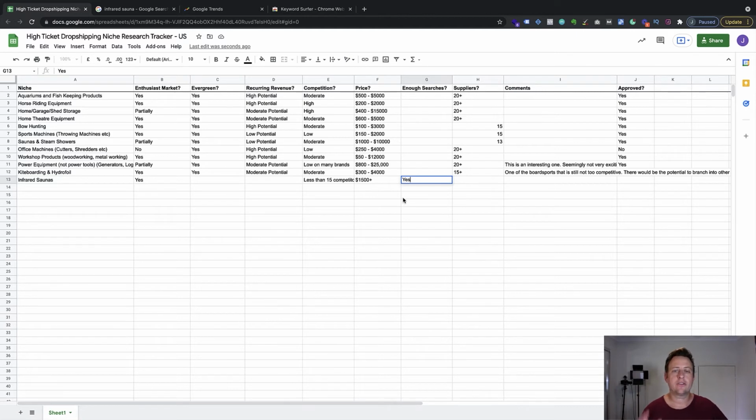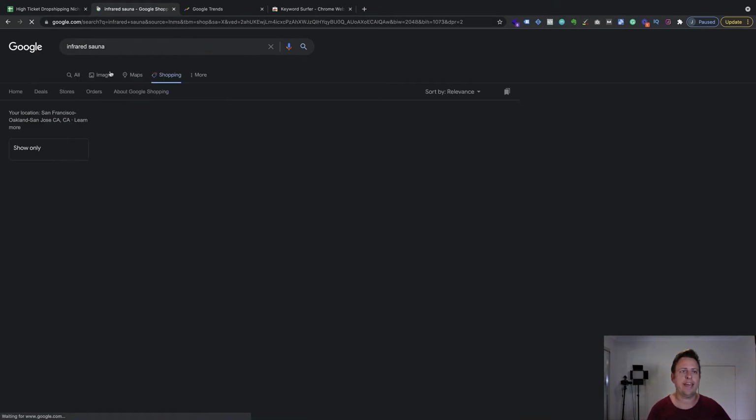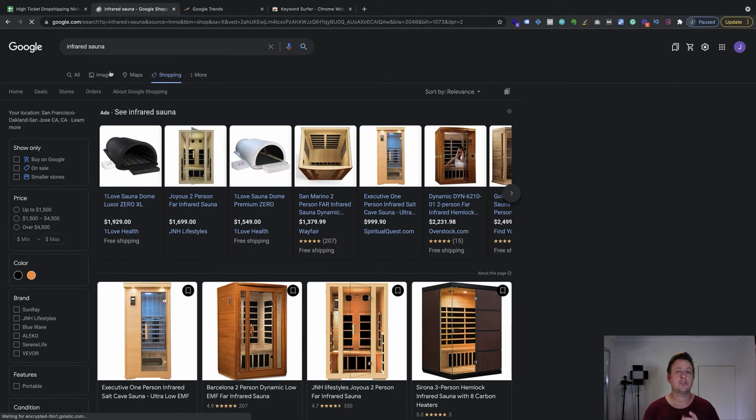Now, our next criterion, and we're getting towards the end of the list, is: can we see enough suppliers of the product that we want to sell? For that, I'm going to head back to the shopping tab, and we're actually going to look at some of our potential competitor stores. When I say suppliers, it means brands that make the product in question.